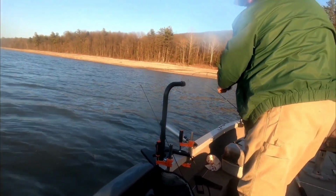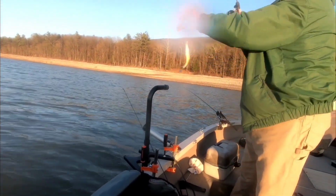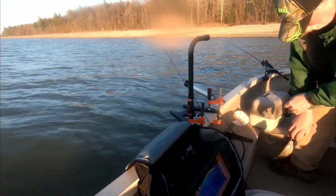And we got another one on the teeny pole. The itsy bitsy teeny weeny pole. You can throw him in the bucket. He's going to be over 8 inches.